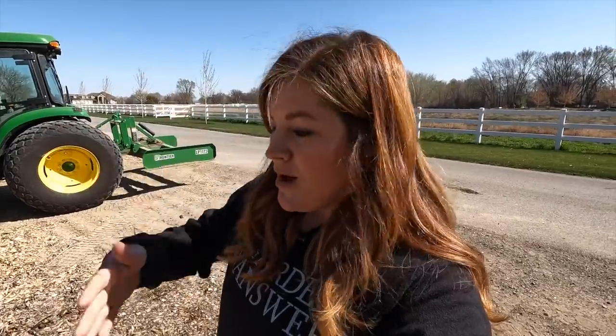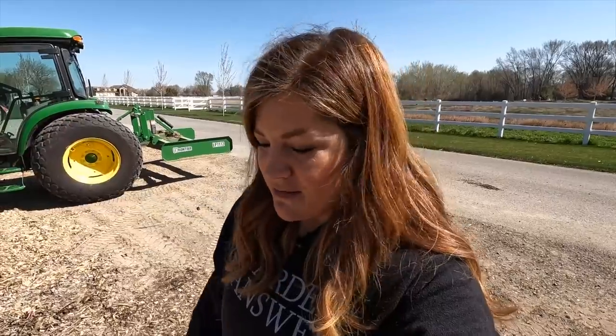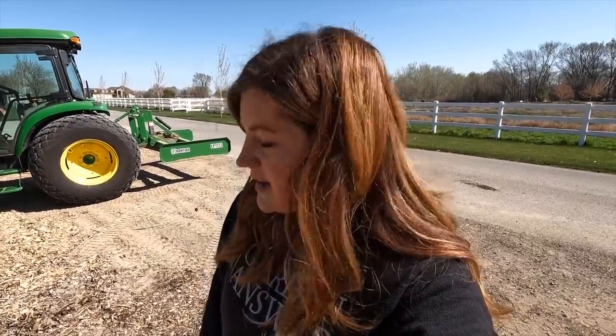But again, it's out in the wide open, so it's not as big of a deal as if it was like needing to go through grass or flower beds or that kind of thing. And this kind of thing, you just can't anticipate. So we're just gonna move on and keep planting.